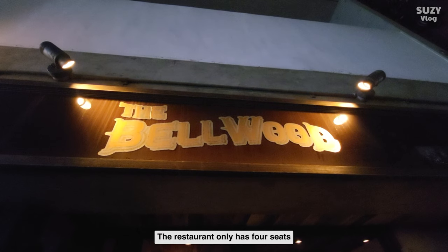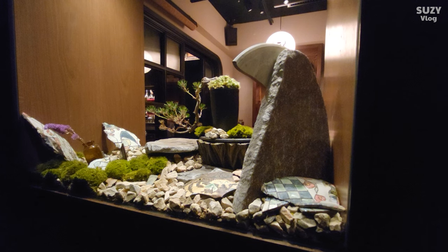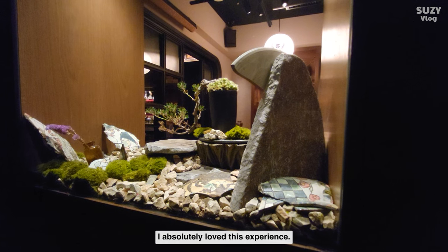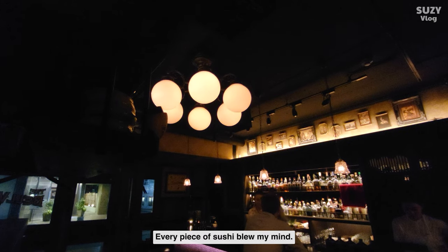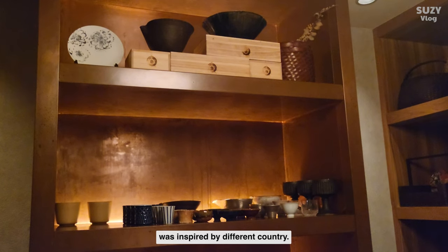The restaurant only has 4 seats, and they offer just 3 time slots a day. I absolutely love this experience. Every piece of sushi blew my mind. The theme was a trip around the world, and each piece was inspired by a different country.